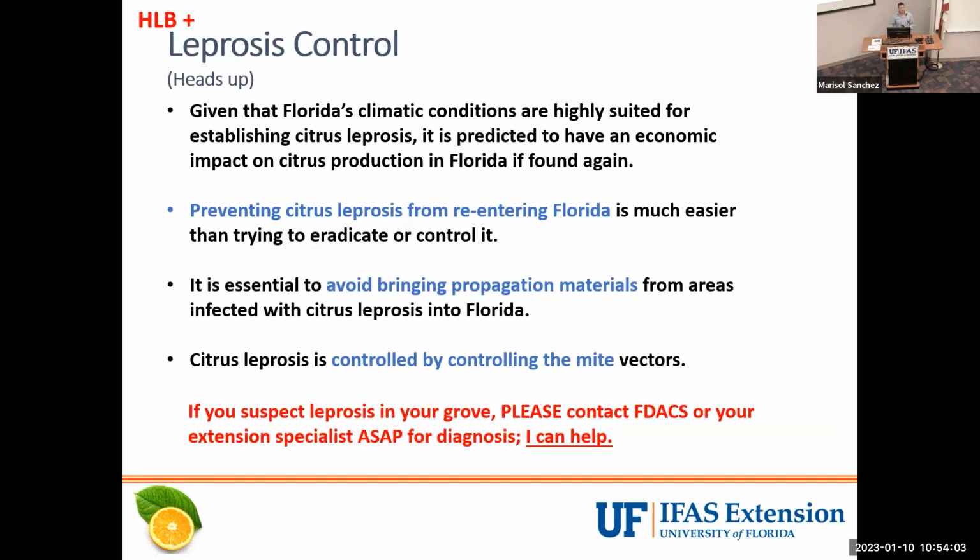So again, leprosis was once here in Florida, which means it can come again, and our climatic conditions are very conducive to reestablishing this virus. The most important thing to remember is not to bring this virus back to Florida. Please do not bring any planting material from outside of Florida that may carry a vector like a mite that you definitely cannot see with your eyes.